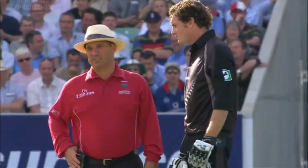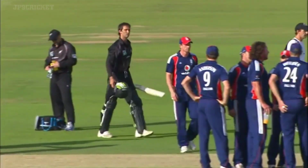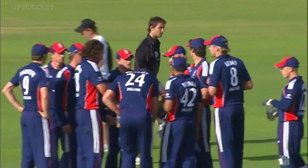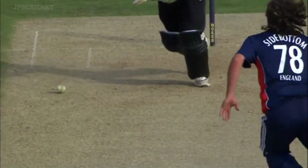Oh boy, look at Mark Benson's face. Doesn't it tell a story? Out, given out, run out. Grant Elliott is not at all happy, nor will New Zealand be. This is a very major moment and will be the headline.